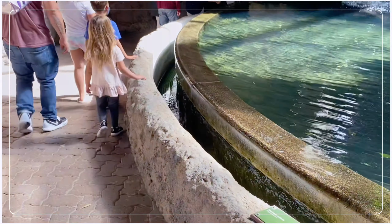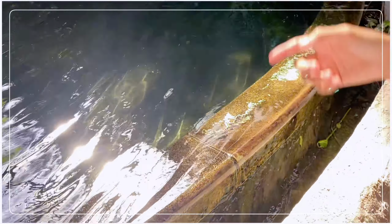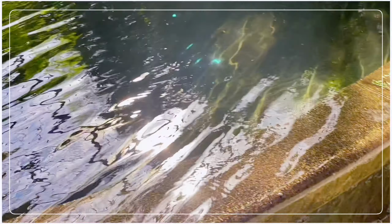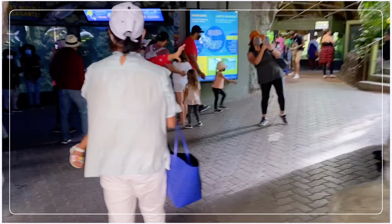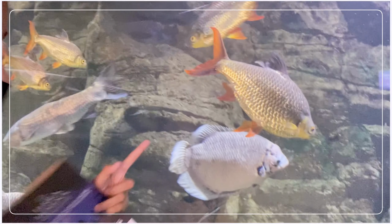Oh look, they have some carp. They have carps. Oh, a Siamese catfish. That's the one I want in my fish tank. It's a Siamese catfish. It's right there. No, those are carp. This is different. Where is it though? I want this in my fish tank. Right there. No, that's a carp. Yo, that's my fish. Look, it's Ross's fish. I like this one, it's so big.